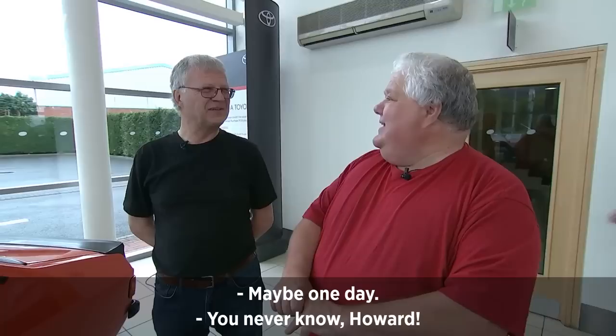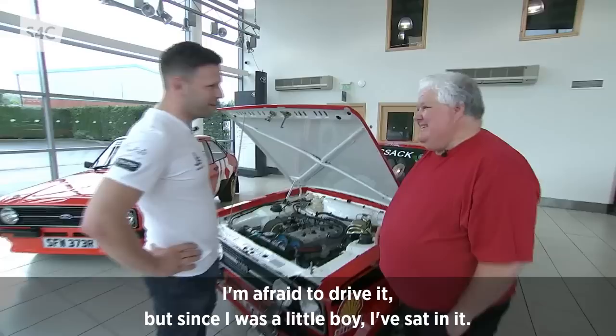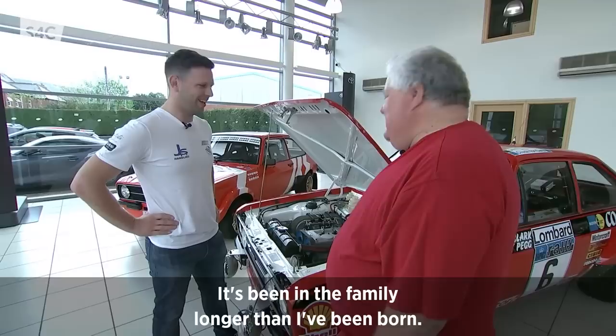You never know, Alex. Well, Jace, been in this, have you? I'm afraid to drive it, but since I was a little boy, I've been sat in it. It's been in the family longer than I've been born, so, yeah. This is your toy, though.